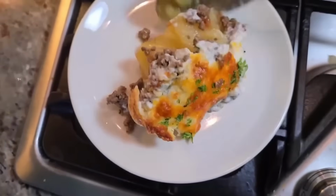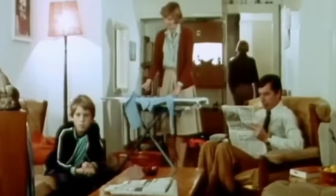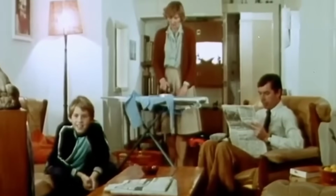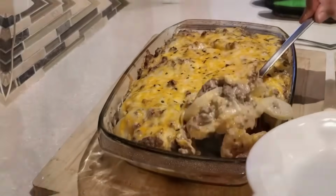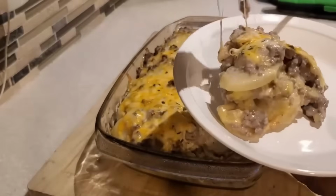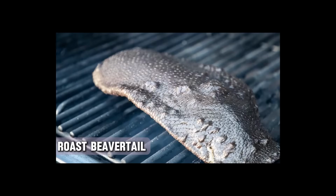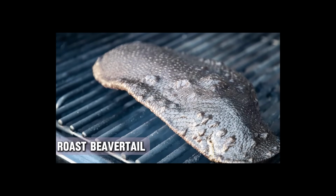Plus, who doesn't love a meal where everything is combined into one pan? Less cleanup means more time in front of the TV watching your favorite 80s sitcom. Seconds are almost always guaranteed, so you could also say that this dish is perfect for meal stretches and it's budget-friendly. To start off, the classic roast beaver tail.